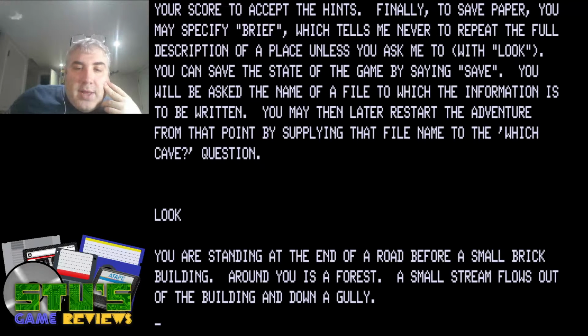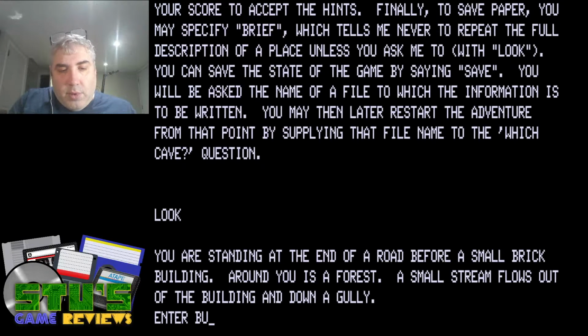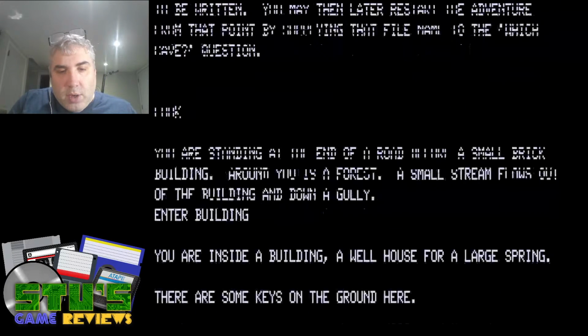So this is where it starts. You're standing at the end of a road before a small brick building. So the first thing you want to do is enter the building. I don't know if it works, some sense word enter, but alright, here we go.